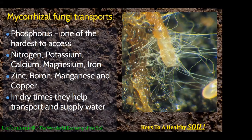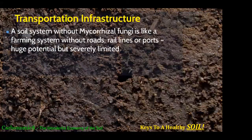And look at that, look at the last statement. In dry times, mycorrhiza will even deliver water to the plant. The plant could say, I need water. And the mycorrhiza will go out and find water because it can explore more of the soil than what just the plant roots can. So it makes the plant much more drought tolerant.